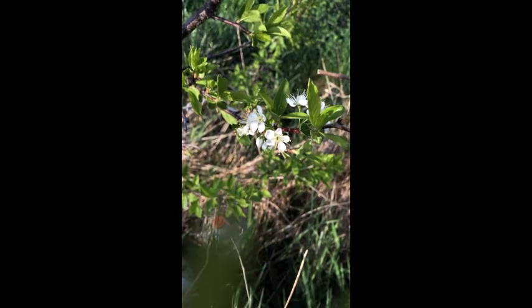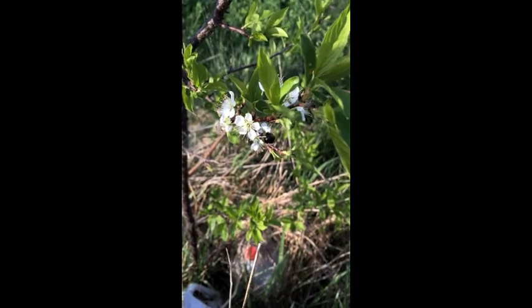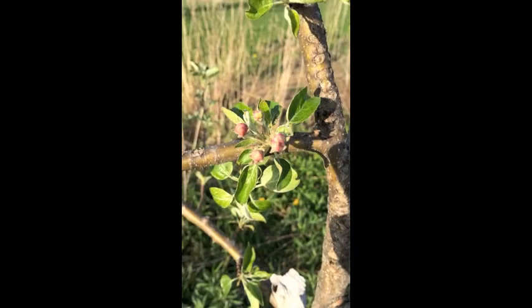Wild goose plum with a bumblebee pollinating a Honeycrisp apple tree.